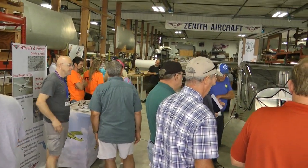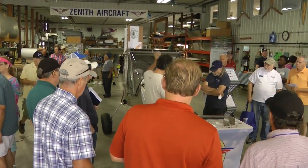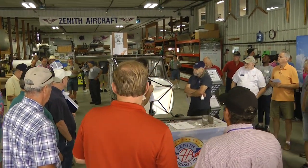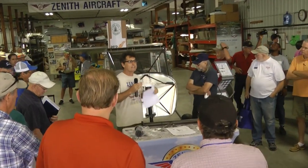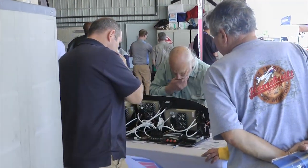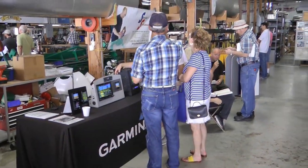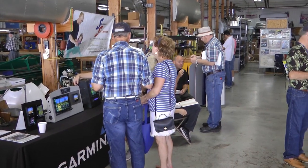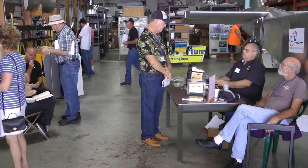Another area of education comes from meeting with all of the vendors. Now, these vendors have come out to the factory to help you understand the products they sell. Everything from high-tech to low-tech, builder assistants, even people selling DVDs on how to put these airplanes together.